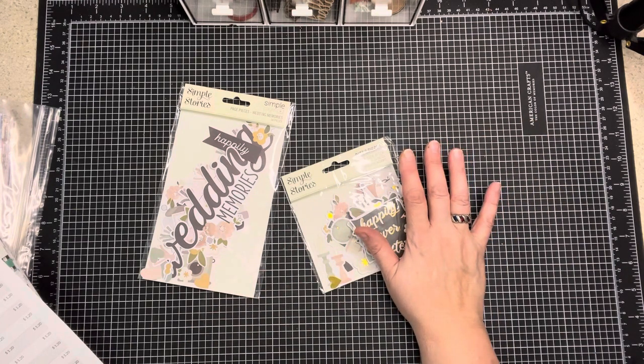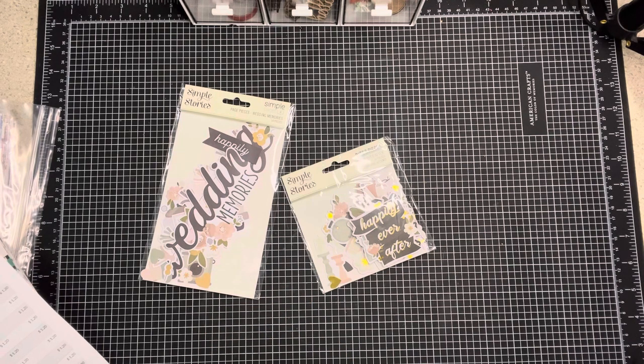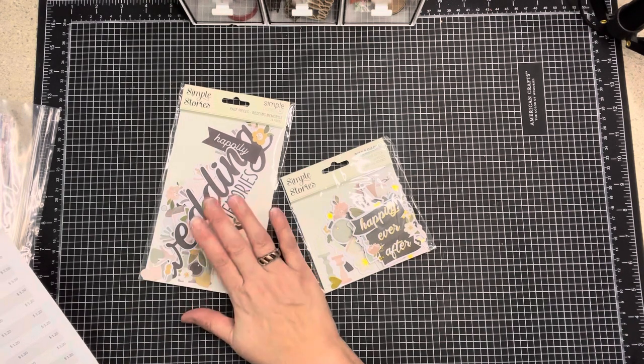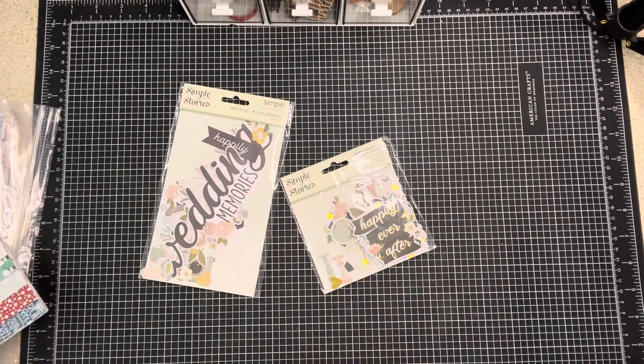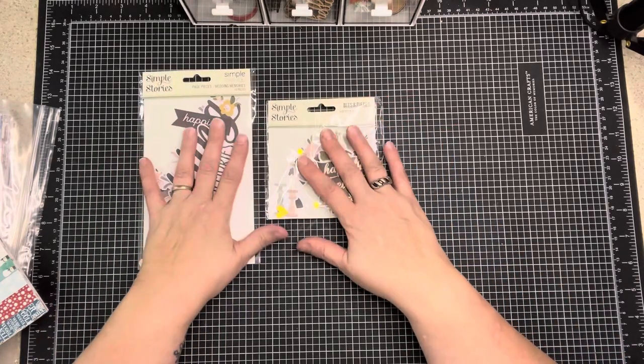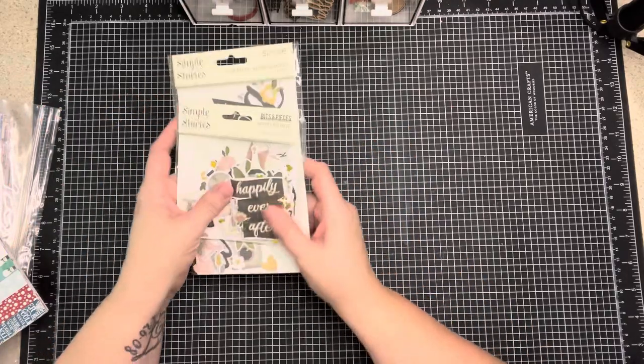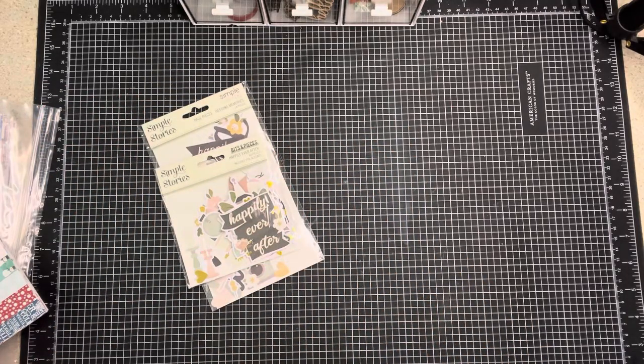And then the page pieces, let's see, how much were the page pieces? I think they were $1.75. I'm pretty sure they were $1.75, but I could be wrong. Oh, page pieces are $2.50. Again, those are a little bit pricey for me, but I need wedding things. I don't have a whole lot. Like, I have very little.